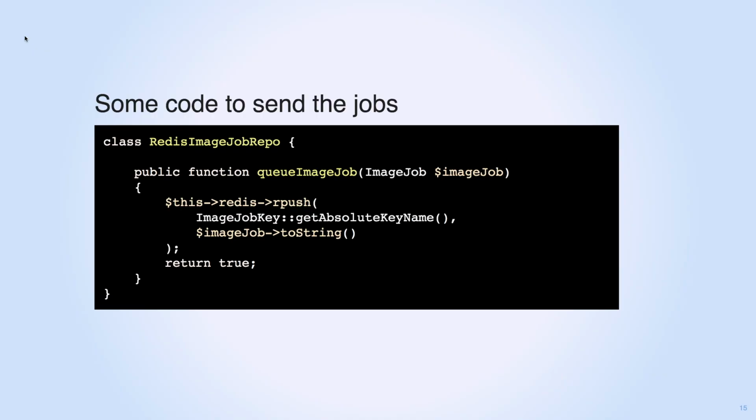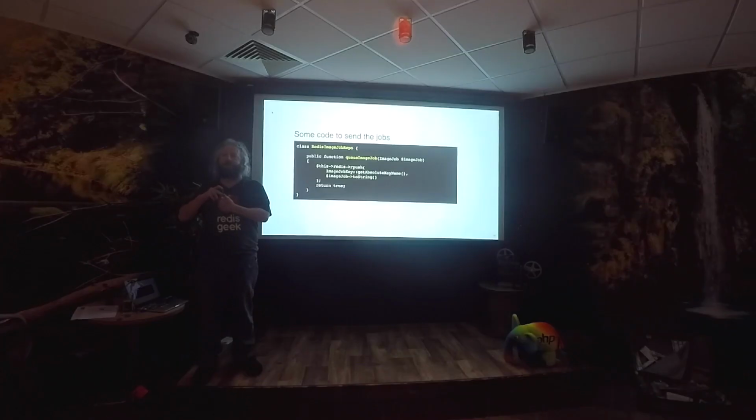So this is what the code looks like to actually send the jobs. So one of the things that Redis allows you to do is store data in a couple of different formats. You can either just store a single piece of data on a key, you can store sets, and you can also store lists. And list is the data structure that you want to use to implement a queue.